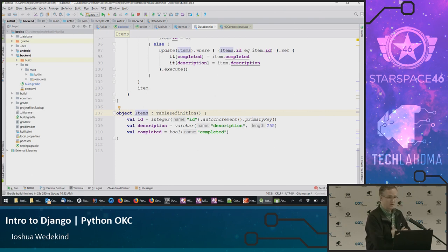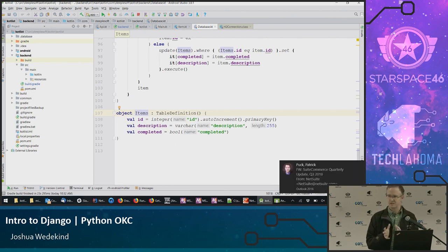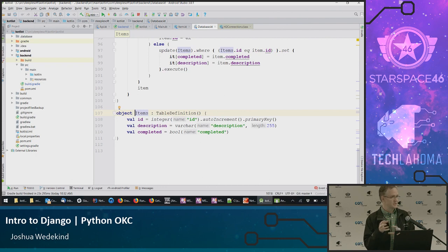Kotlin does not have statics. It supports singletons, but not in the sense that we usually see in Java. I mean, we might have a static instance of a class, perhaps in a getter, and you've got the initialize-on-demand holder pattern to make sure you really only have one instance of it. We jump through a lot of hoops a lot of times to create a singleton. What this does is declare an object. The name is items, and we're going to extend TableDefinition and call its default constructor. It takes no parameters, but it is going to need initialization on that.